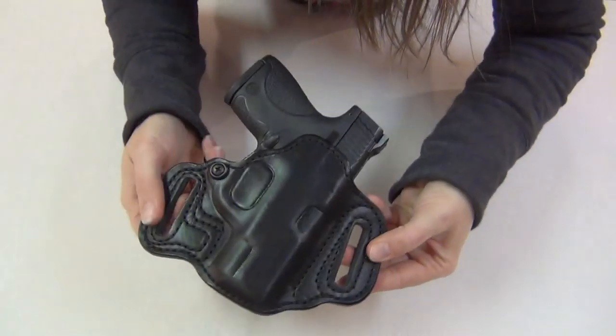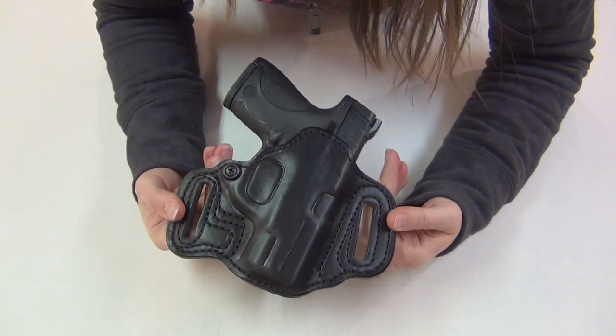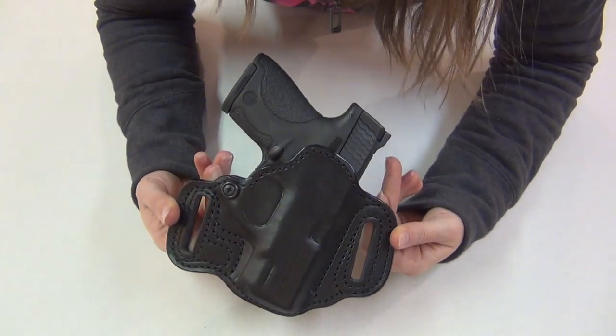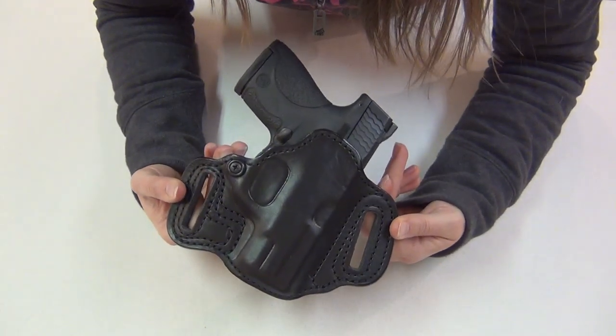I really do like having this holster as another carry option for my Shield, and I wear it mostly at home where I don't need to carry in the waistband to keep my gun concealed. Plus, on the waistband is more comfortable anyway for me if I'm wearing pants that are feeling especially tight.